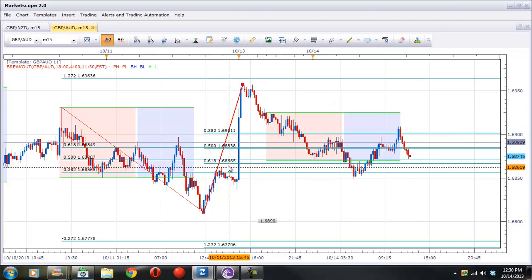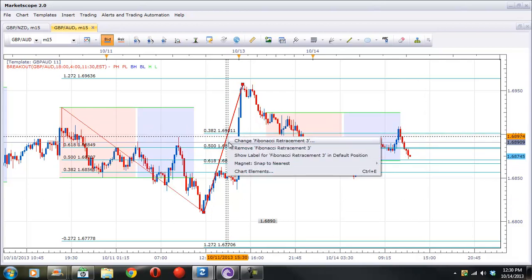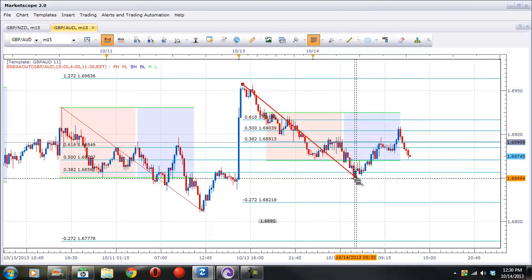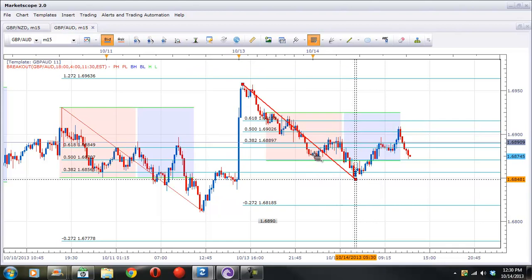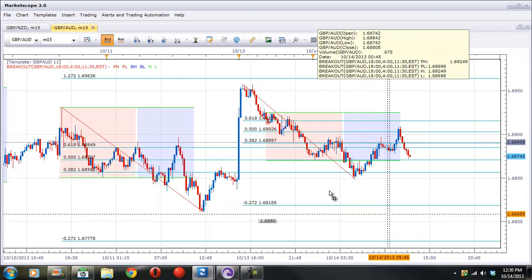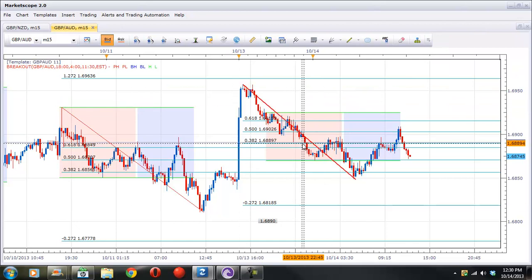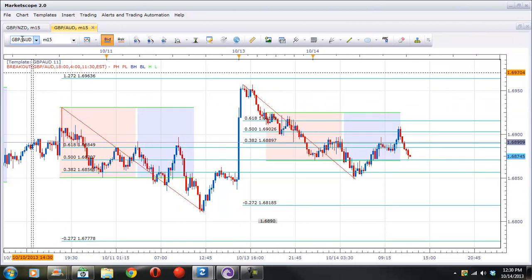Or if you want to get even more technical than that, you can see that it bounced off the 50 fib of that move, trying to gather some momentum for a continued push lower. So you can see this is once again just choppy trading, and the pair closed the gap, and now it's not really sure what to do.